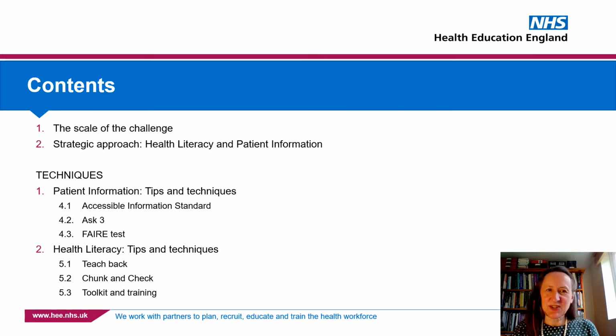In terms of the session that we're about to go through now, we're actually going to talk about the scale of the challenge, what it is that we're actually wanting to address as a strategy, what strategic approach we're taking, and then looking at tips and techniques in terms of health literacy and patient information, some of which will be familiar to some of you, but at least one of which will not be familiar to any of you.